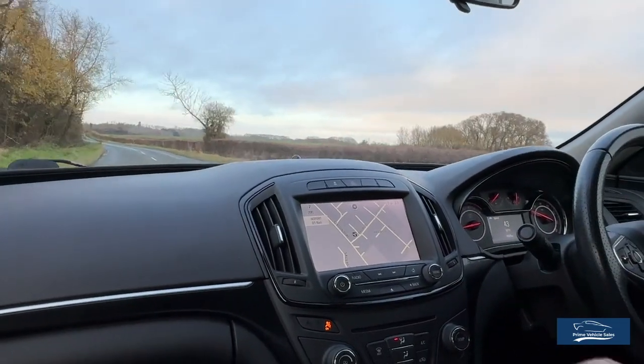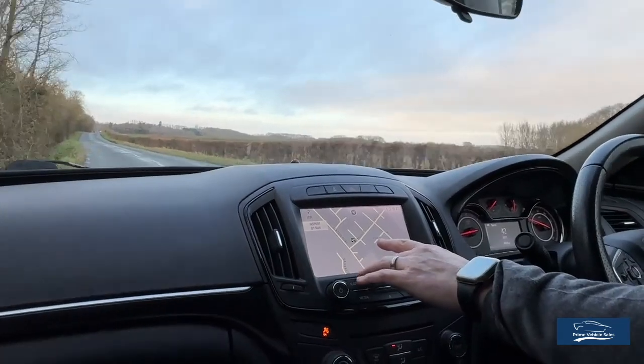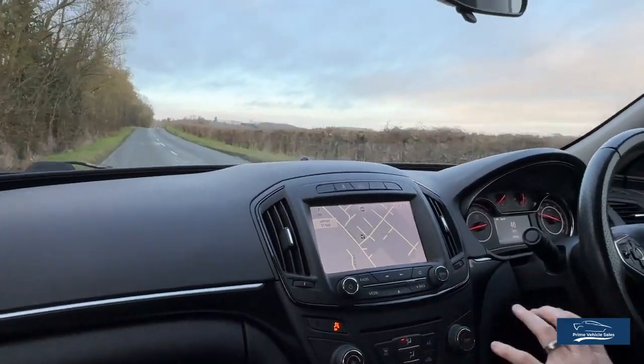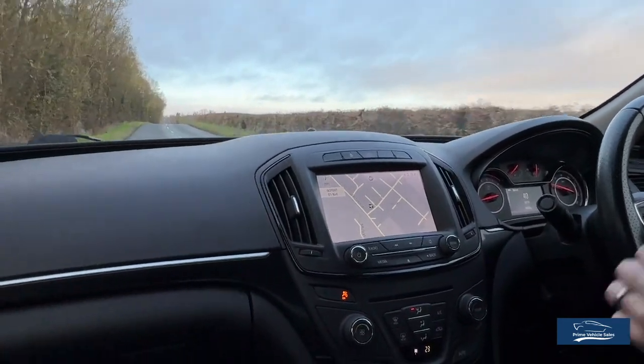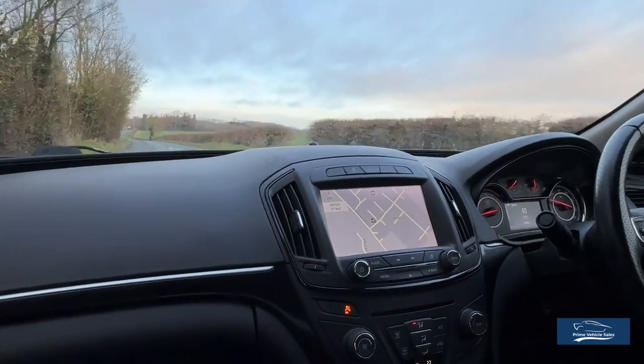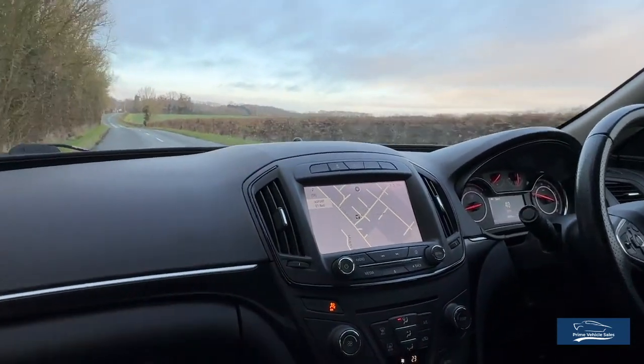It's got the nav system as well, so it's all upgraded, touchscreen with DAB radio, Bluetooth and so forth as well. You've got your climate control and everything down here. So yeah, good looking car. Great value for money, great size, huge great boot on it as well for a hatchback.